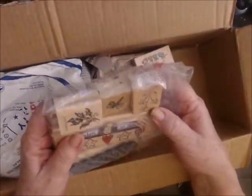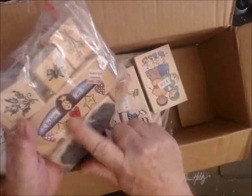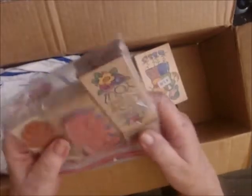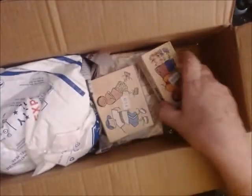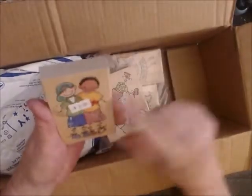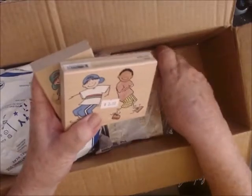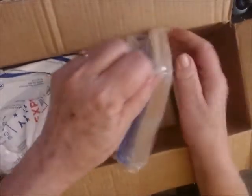And then I got a bunch of stamps, some flowers. I love doing these in my art journals. Anything whimsical, I just love them. So I got those. Kid stamps. Anything with kids on them. I love the kid stamps. And I love the whimsical lady stamps, so I got these from her.